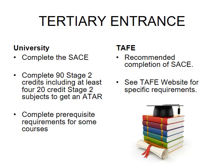To start with, however, university requires the completion of the SACE, and it also requires the completion of 4 20-credit Stage 2 subjects to get what's called an ATAR. We'll talk about that in a moment. Without an ATAR, a student is unable to transition straight from high school into university. This doesn't mean that they're blocked out of university for the rest of their life, but if a student is looking to go to university in the year straight after their Year 12, then it's recommended that they follow this path. Some subjects for university have prerequisite requirements, and it's always worth making sure that you check these out because it can help guide the decisions that are made about students and subject selection.